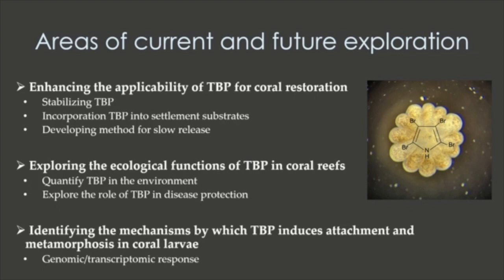How are you applying it to your settlement tiles, and do you know how long it lasts on your settlement tiles? Those are great questions. So she asked, how are we applying it to the settlement tiles, and how long does it last? We're exploring methods for applying it to the tiles with very limited success at this point. Our best success has actually been just adding it directly to the water. In those bucket assays that we did with Margaret, we just pipetted it right into the water, and those were the results that we got.